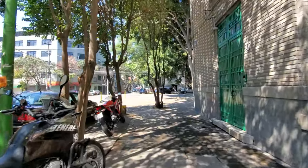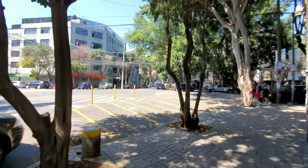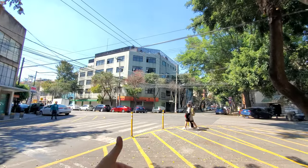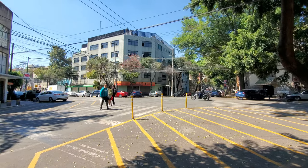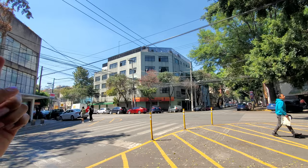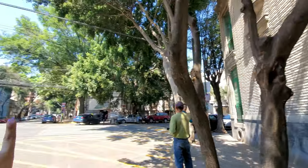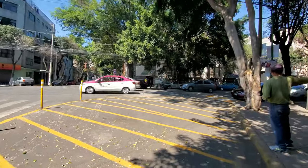And you can see that in this neighborhood there are some corners, I don't know if I've said it before, like this one. It's like the corner was cut. That is called esquina ochavada because it's in the shape of an octagon. And so we have one, let's say two, three, four, five, six, eight. And I really like how it creates some spaces.